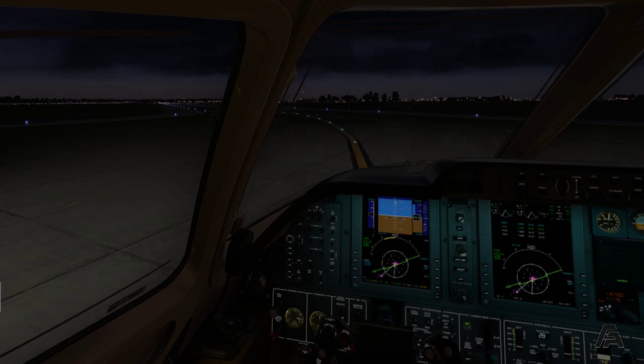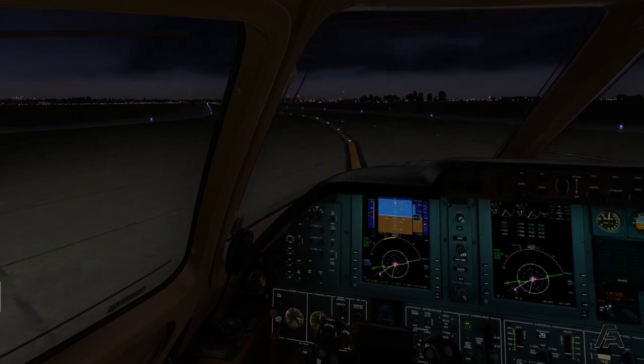Romeo Papa, good day, line up runway 23. Line up 23, Lima Romeo Papa.